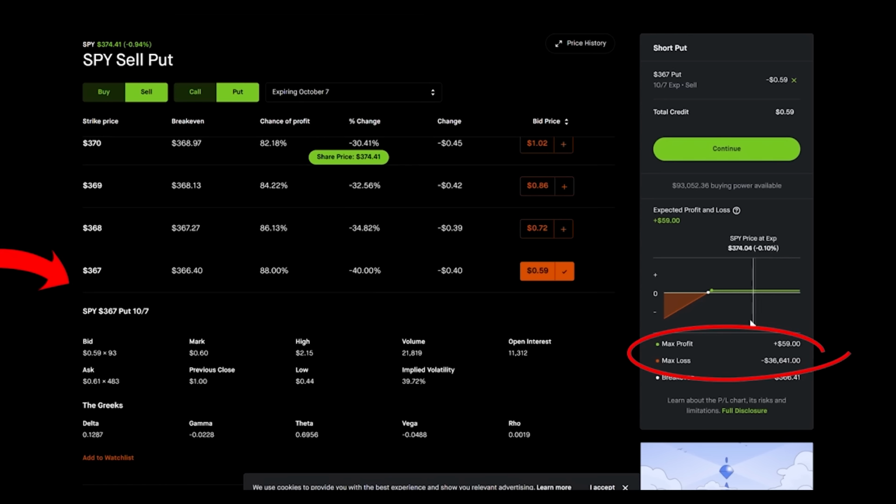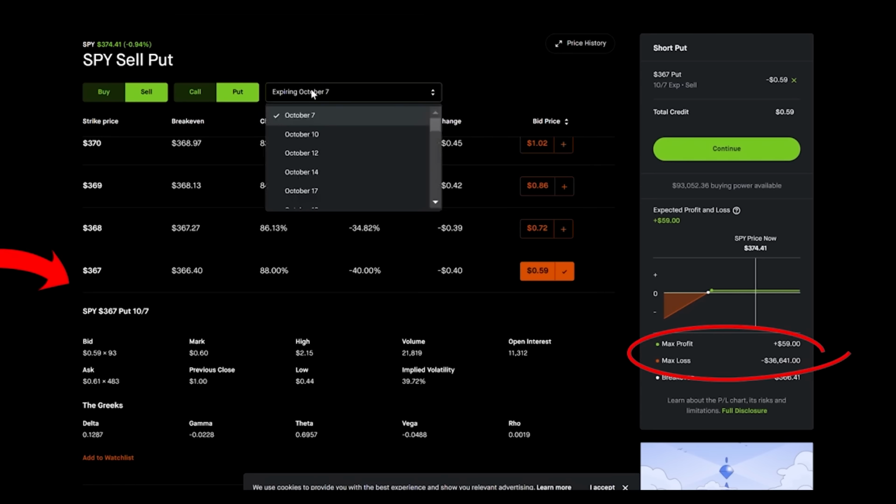So how do I solve this problem of needing $36,641 when selling a put option? All right, so we're going to do this example on October 7th, and let me just expand this option's expiration dates just to take a look. I want to see if there's any better expiration dates.